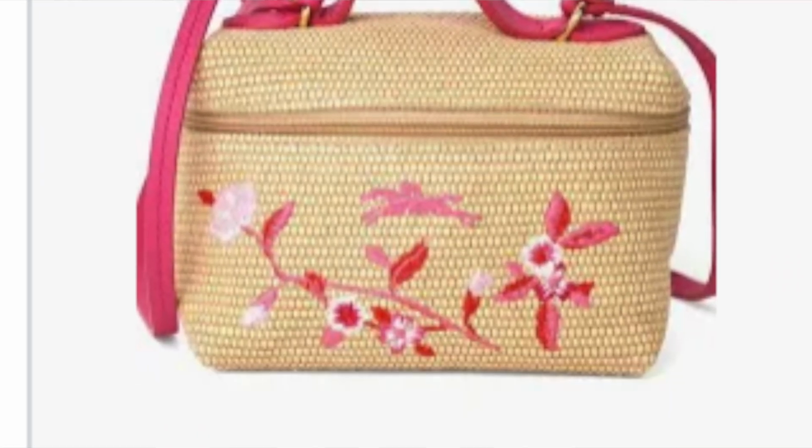But let me know, guys, what do you think of this vanity pouch trend? Do you have any vanity bags? Do you wear them a lot, or do you find them annoying to use?